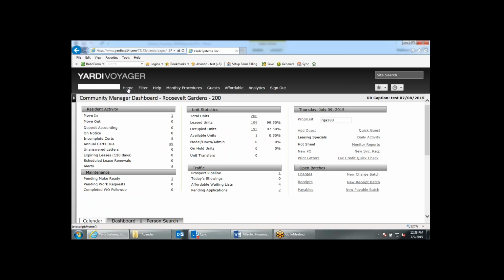Okay, just to reiterate that again, if we fire off the unit transfer function, we want to make sure that any future certifications that have already been created have the correct unit code on the summary screen. Okay. And those are unit transfers. Any questions in general about unit transfers?